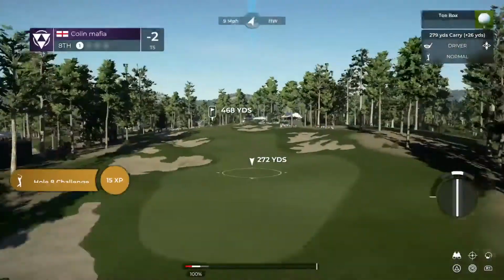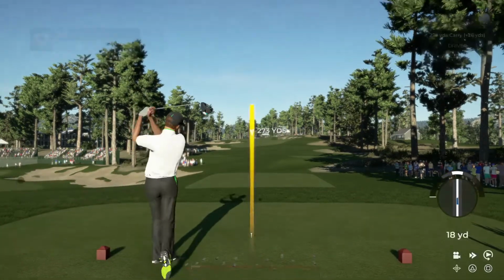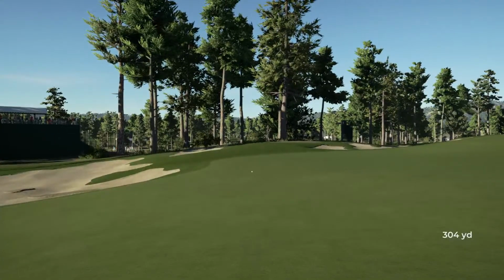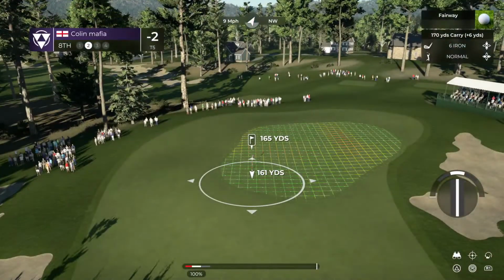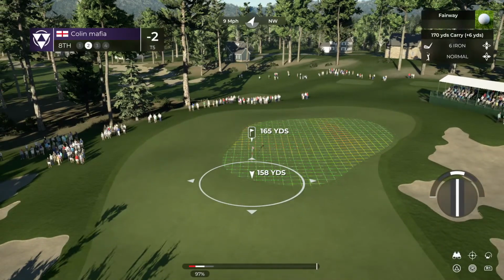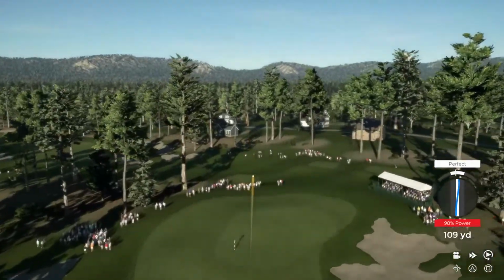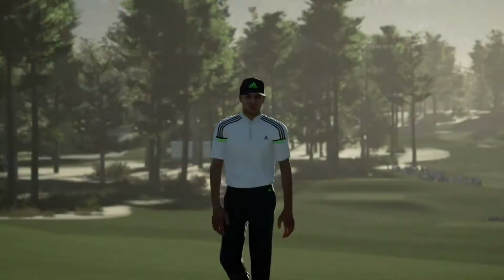Here we have a long par 4. It's going to take 2 great shots to get on. Beautiful swing there. Time for the second shot at the 8th. Opting for the 6-iron. That might be one club too many. But not a bad approach, that one, up onto the green.